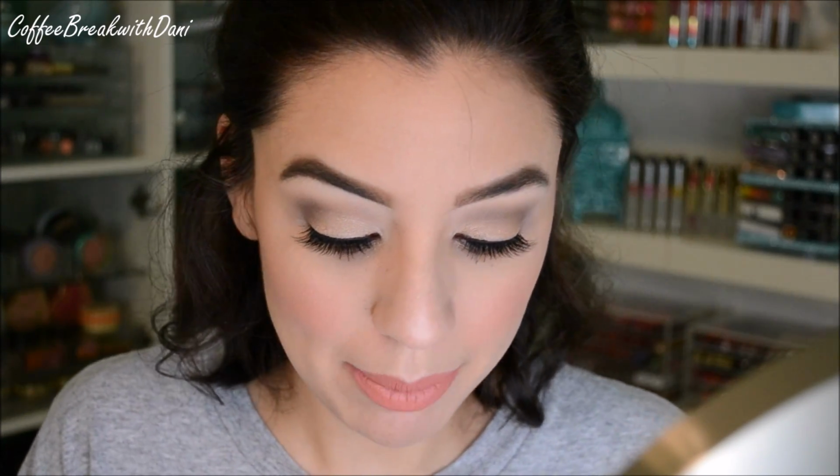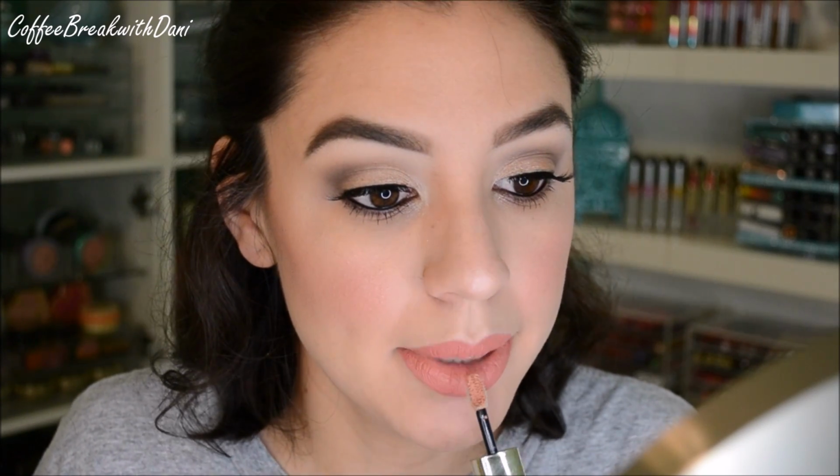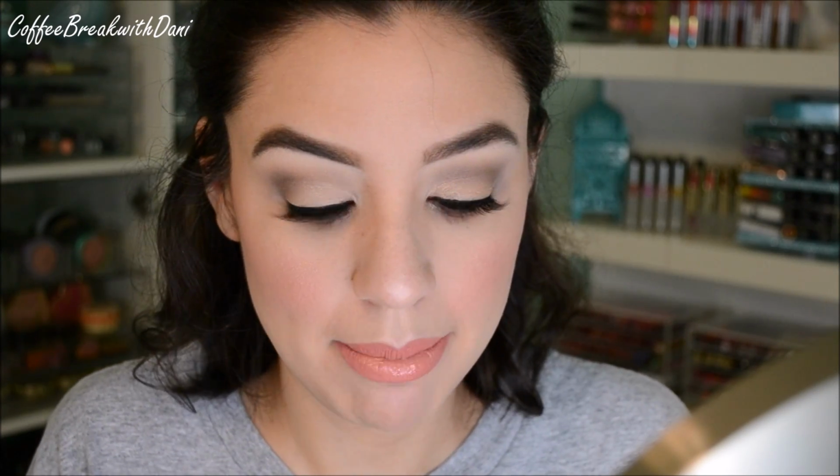So that is my lip color without any gloss over it. If you want it to look a little bit more fun or draw a little bit more attention to your lips, apply a really neutral glossy base, but something that's going to be comfortable. I'm going to use this one right here, and I'm just going to apply a little bit to the center of my mouth.